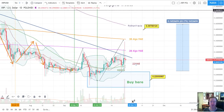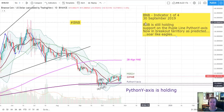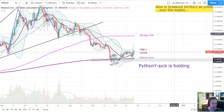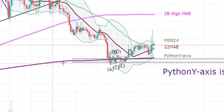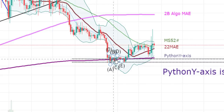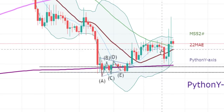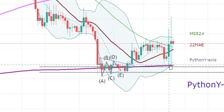Now let's go back and have a look at the overall market for BNB. Remember what I said, that BNB is the indicator for the cryptocurrency world. It's actually an indicator for Litecoin as well. Let's have a look here. Remember that I said this purple line here, which is the Python Y axis, as long as BNB holds above that, then the whole crypto world is good. There's no problem. Substantially, what has happened is that it's held up very well. Let me make that a little bit bigger. Can you see here that we broke down and it touched this line, the Python Y axis, and immediately it bumped upwards?